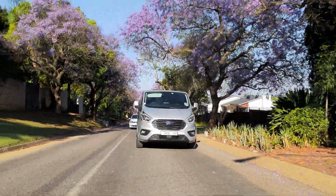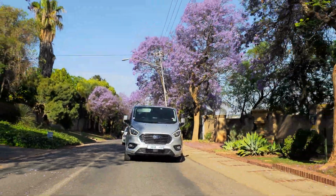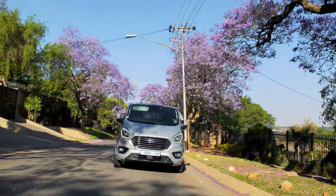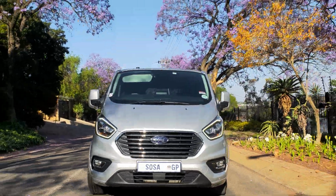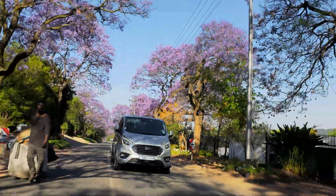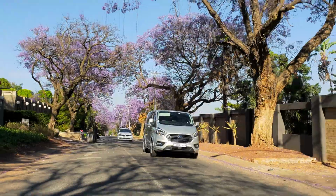This bus is very good. It literally has everything you would need. This car has adaptive cruise control, lane keep assist, front and rear parking sensors, a reverse camera. So all those features in such a bus, and it's under 800,000. That's good value for money. Now the question becomes, will you be able to maintain it petrol wise, because you'll be pouring in more than expected.